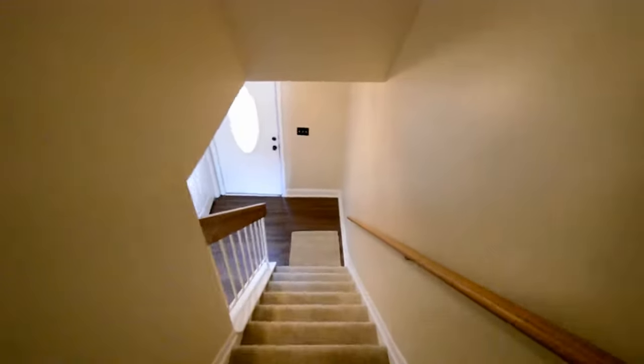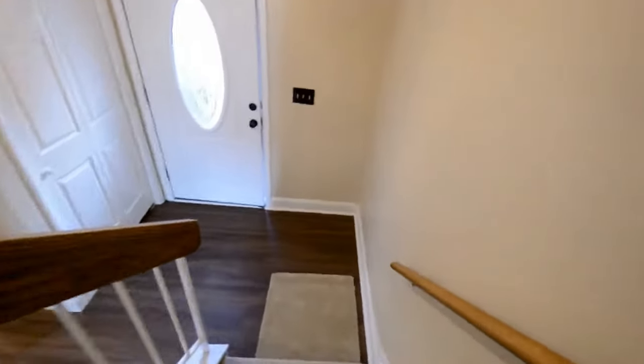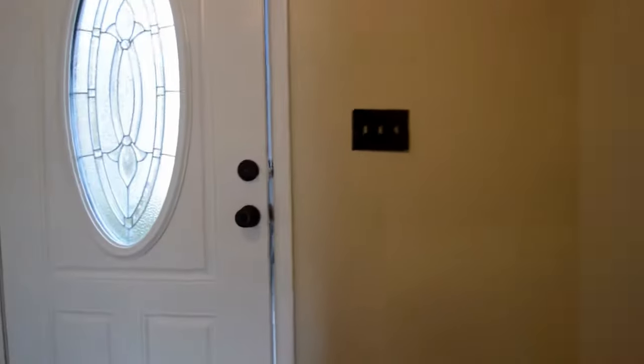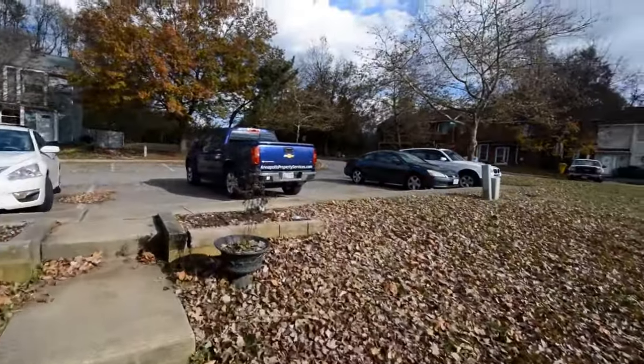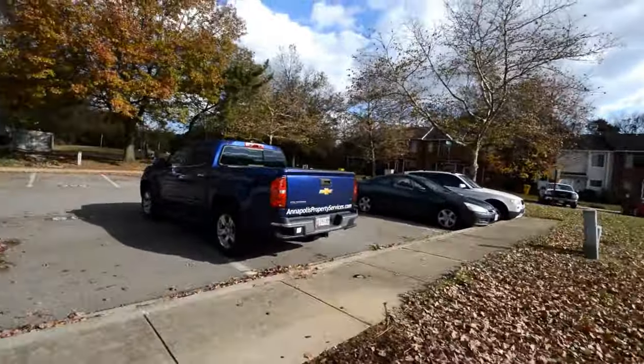And that concludes the video tour and walkthrough of 399 Carronade Way here in Arnold. The allocated parking. Do a little shot of the neighbourhood.